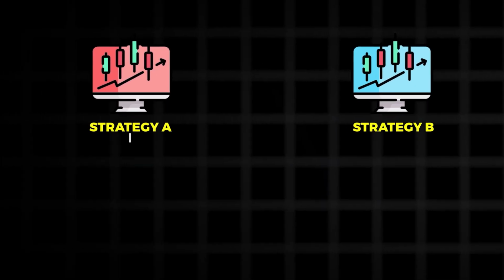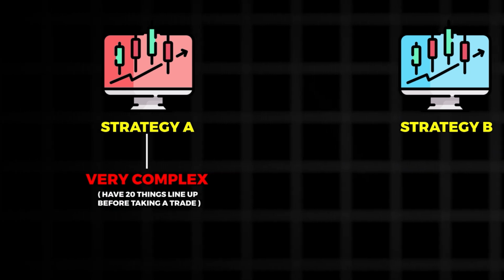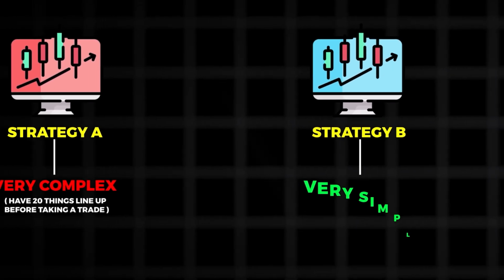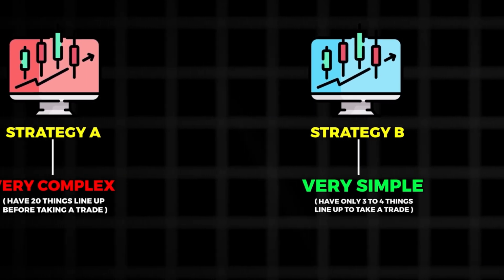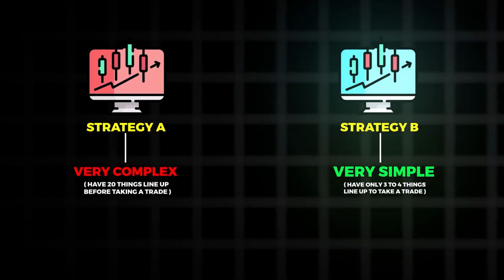Two strategies, strategy A and strategy B. Strategy A is very complex. You have to have 20 things line up before you take a trade. Strategy B is very simple. You have to have at least 3 to 4 things lined up before you take a trade. Which strategy are you picking? I hope you pick strategy B.